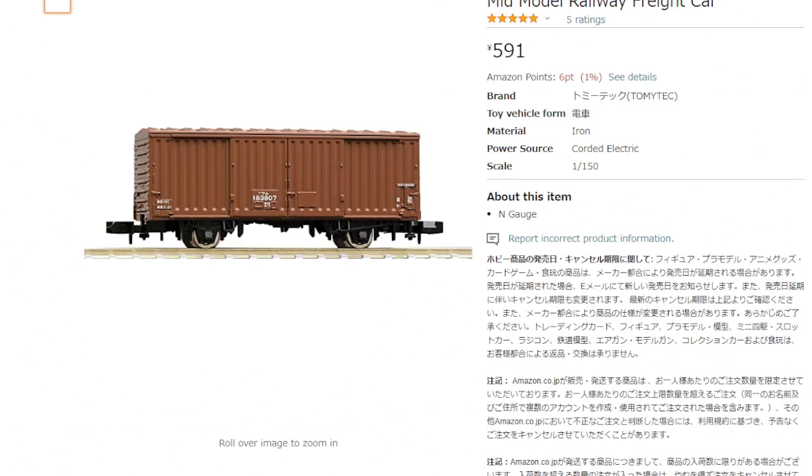So I like the fact that we have choices now, and that is through Amazon Japan, because it's not going to take that long, and with the Amazon name, you can make sure you're taken care of. Well, most of the time.